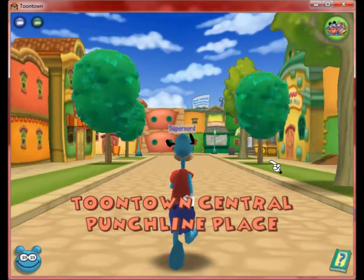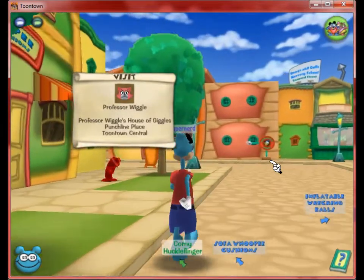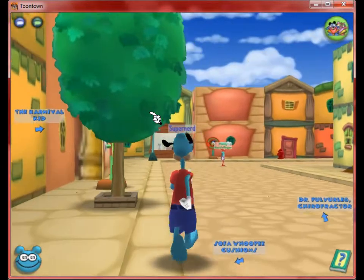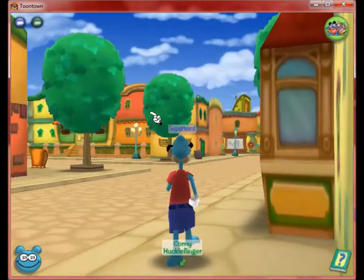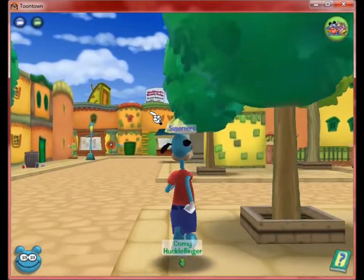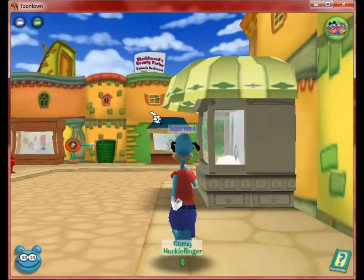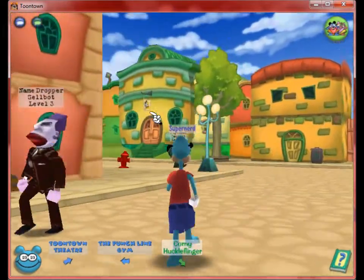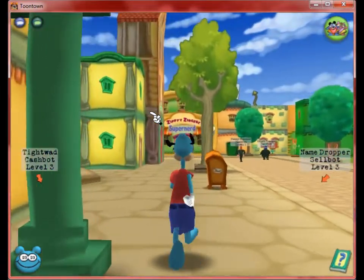Time for a new visit task, after that 40-minute ball of epic fail. This time we're going to Professor Wiggles' House of Giggles for a 2-point laugh boost, and I'm wasting no time today. This is actually going to be the last laugh boost task in Toontown Central. After this, I believe there's only 2 more visit tasks.